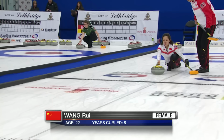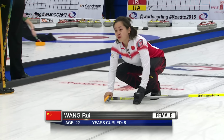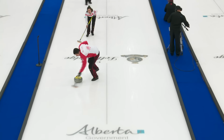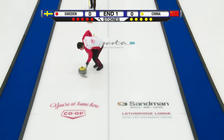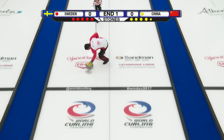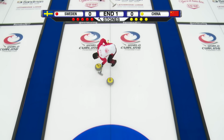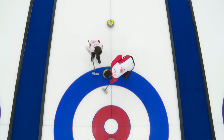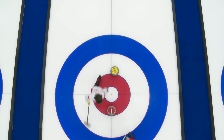Here is Wang Rei, the 22-year-old with the outturn draw. My question to you, Kaylin, is where do you want this one? Well, I think every team plays a little bit differently. Typically, I think you'd want it anywhere from the top of the button to the very back 4 there. Without hammer, it's nice if you get that rock all the way in play and shot.